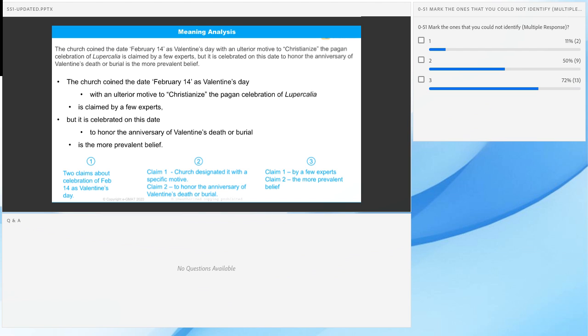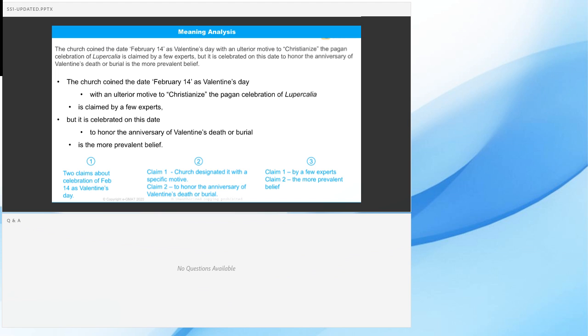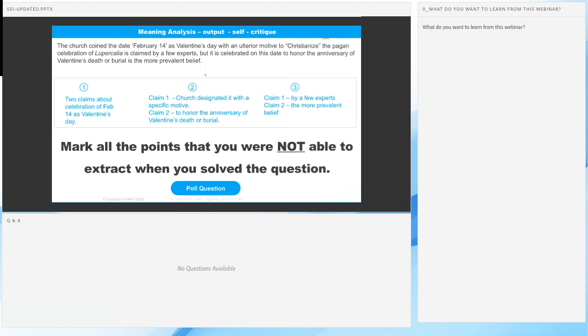Yes, you mark what you could not identify while solving the questions, Supro. And this feedback's really important for you as well, because this tells you why you're faltering, where you're faltering. And once you know that, improving becomes a lot easier. Okay. So with that, let's move forward.